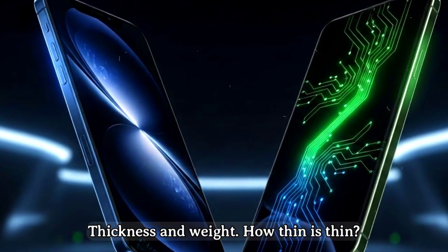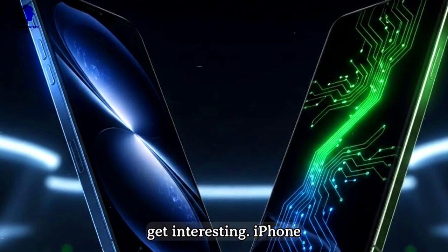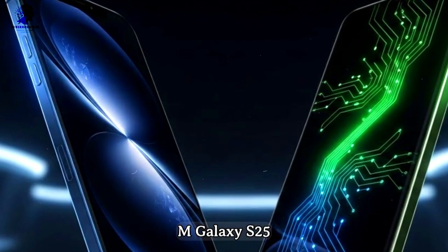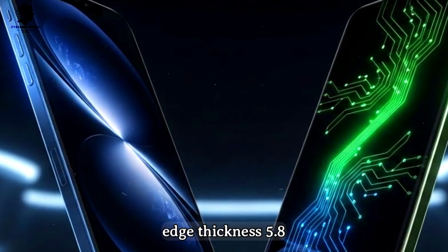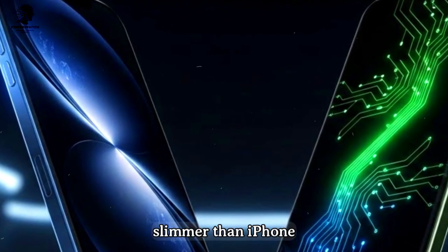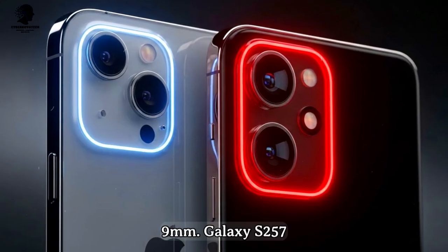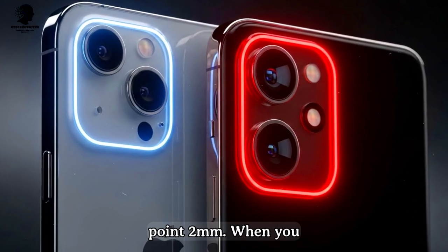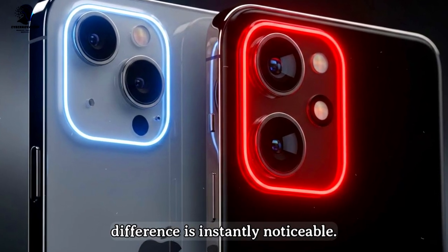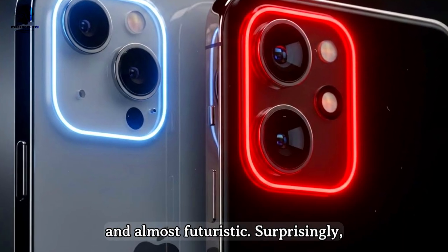Thickness and weight. How thin is thin? Here's where things get interesting. iPhone Air thickness, 5.64 mm. Galaxy S25 Edge thickness, 5.8 mm. That's dramatically slimmer than iPhone 17, 7.9 mm, and Galaxy S25, 7.2 mm. When you hold these phones, the difference is instantly noticeable. They feel lighter, sleeker, and almost futuristic.